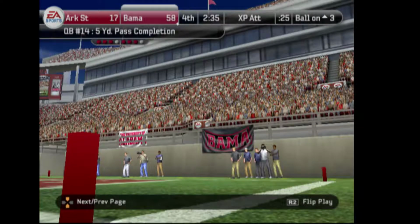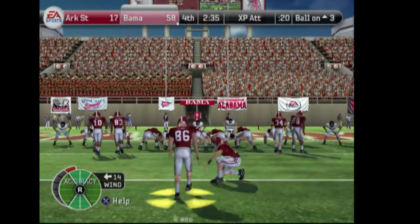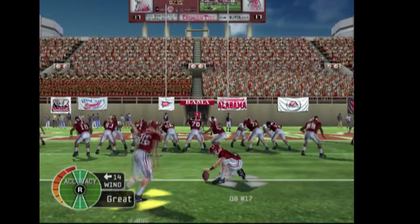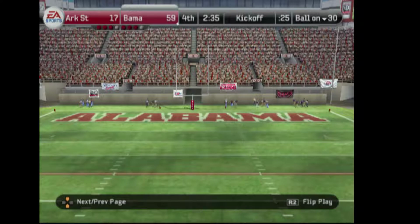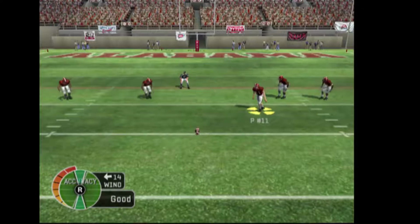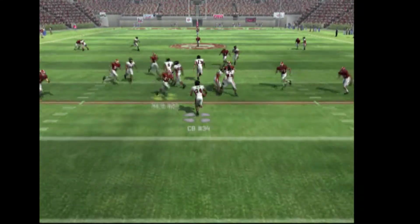All you need is one. Send out the kick team. They'll line up for the extra point here. And he adds the extra point. So under 3 minutes to go in the 4th quarter. And the score is Alabama 59, Arkansas State 17. Looks like they're ready for the kick. He sends it off. Number 34 has it at the 5.